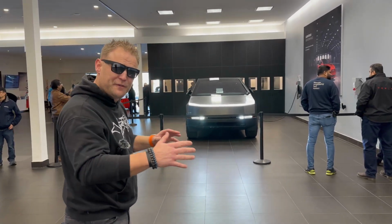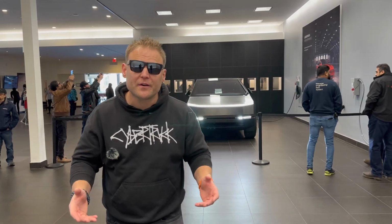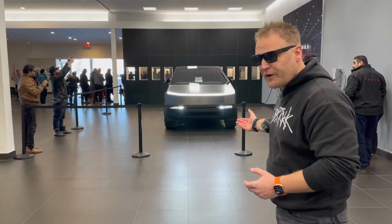Coming up to this event, we had to keep this location super secret because there's only 50 or 60 of us that were invited to this private event. Tesla Owners Club of Ontario, as well as Tesla Canada, was so gracious to invite us and put on this function. The Cybertruck behind me is a dual motor configuration.